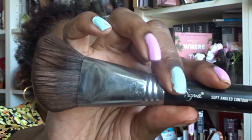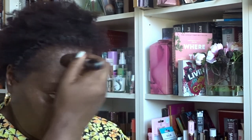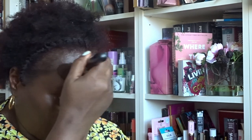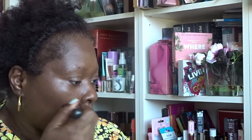So I'm going to do this bronzer, and I'm going to use my Sigma, what do they call this? Sigma Soft Angled Contour F23 brush. It's this one. So I'm just going to use that. A little bit of kickback when you do it, but it's not too much. Let's see how this looks. It's looking almost like a contour actually, isn't it? Interesting.